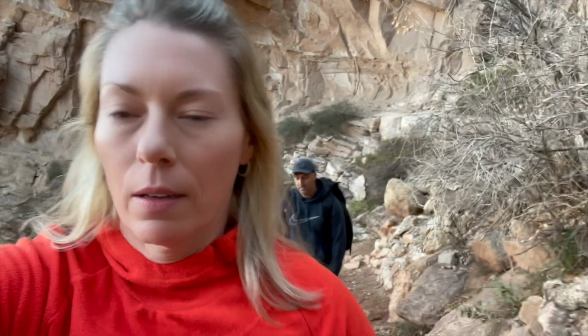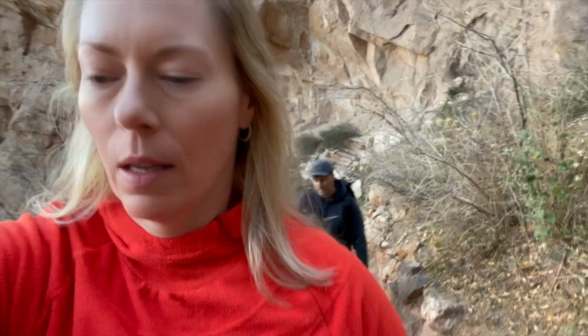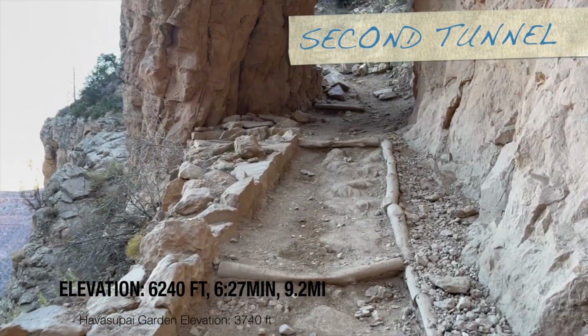Just hit the 9 mile mark. Been 9 miles, 1 to go. You can't take a break for more than 30 seconds. You can only catch your breath. Otherwise you get cold. We're almost there.